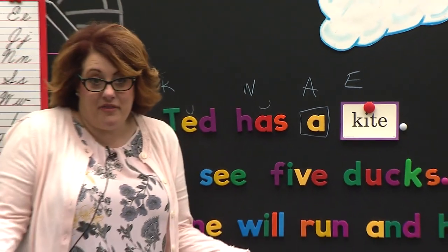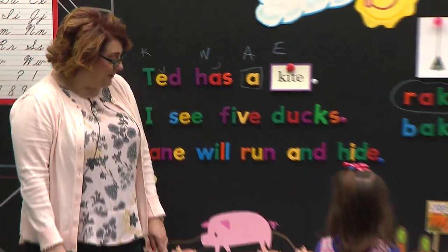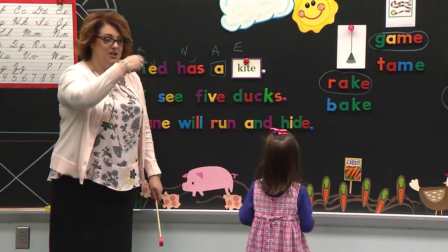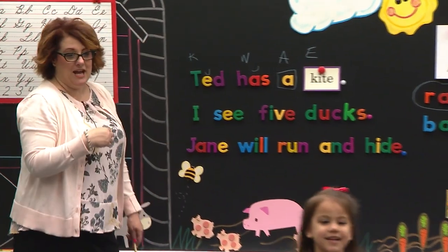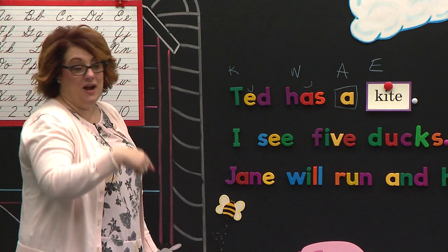And you know what? I need some help on the farm. Will you come help me pick the carrots? Will you come pick a carrot for Mrs. Stewart? Oh, good job. It's time to harvest. Great. You may take that back to your seat. Oh, do you like carrots, Johanna? Yes. Are they good for your eyes? They are good for your eyes. You're right. Good job. Sit down.